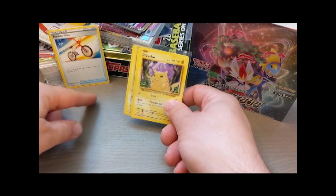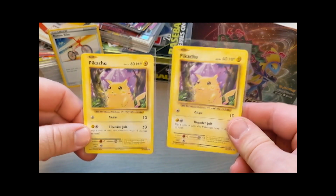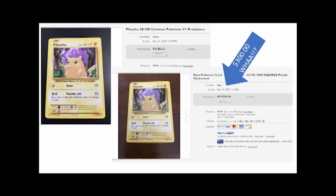Now, in 2016, the XY Evolutions set came out, and they printed Pikachus with the yellow cheeks. And I made a video. This is a snippet of a video that I made that's actually been doing really great, strangely, on YouTube right now as far as views. But at the time, and still today, you can see this card, exact same card by the image, going for either $300 or like 50 cents.